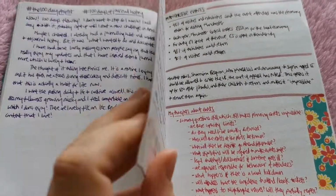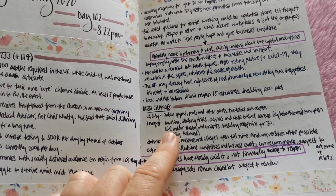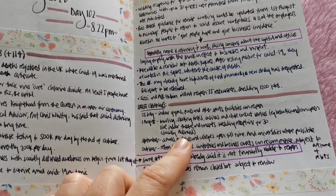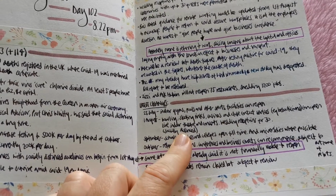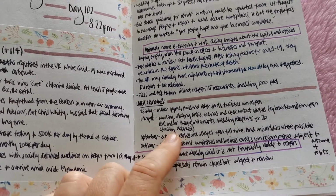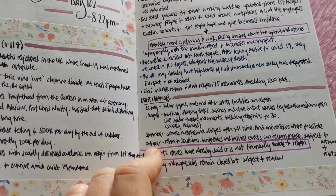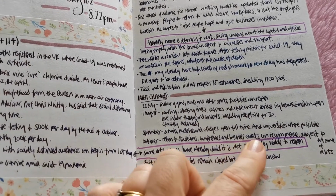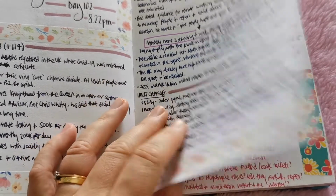So this was the day when they'd come up with a timescale announcing that on the 1st of August, bowling alleys, skating rinks, casinos, etc. could open, and live indoor theatre and concerts could happen, and wedding receptions, as long as they were socially distanced, and the wedding receptions were for 30 people maximum. And then they were saying that from October, return to stadiums for sporting events, conferences and business events can recommence, subject to outcomes of some pilot trials that they're doing.